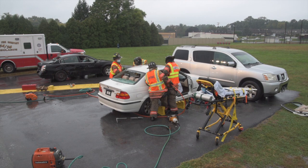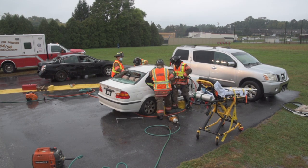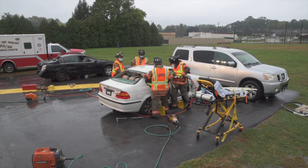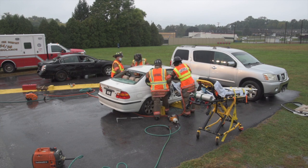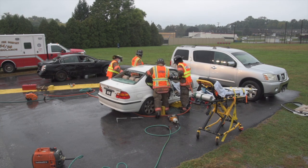As you see, as they work with these heavy tools, you see the vehicle is not moving at all. That is because of the stabilization that was done in the very beginning. The car isn't rocking or vibrating. It's very steady, and that's important so that we do not further injure the patient.